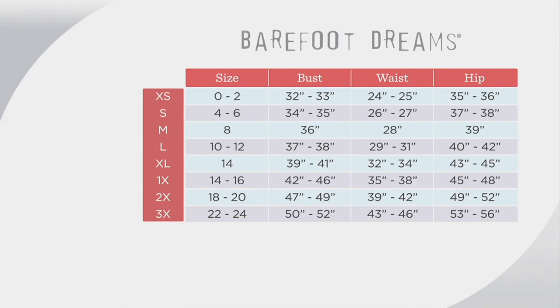And Kari, for people who've never shopped Barefoot Dreams before. Absolutely. Real simple, you guys. It's extra small through 3X. You're going to look in that first column, find your numerical size, look to the left. That's your Barefoot Dreams size. So if you're a 0 to 2, you're selecting the extra small, 4 to 6, the small, an 8, the medium, 10 to 12, the large, 14, the extra large, 14 to 16, the 1X, 18 to 20, the 2X, and a 22 to 24, the 3X.